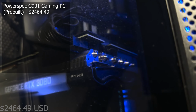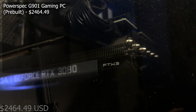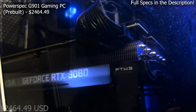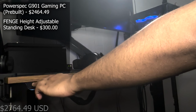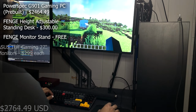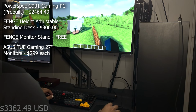To start off, I have a Powerspec G901 gaming PC running an RTX 3080 Ti graphics card and an AMD Ryzen 9 5900X 3.7 GHz processor. Moving forward, we have the Finge height adjustable standing desk, which is 55 inches wide and came with a free monitor stand that I now use to hold my water and peripherals.